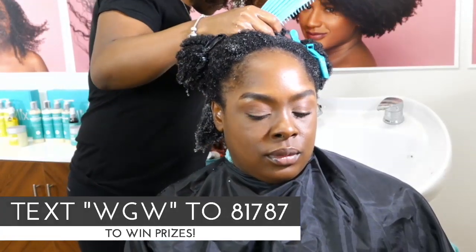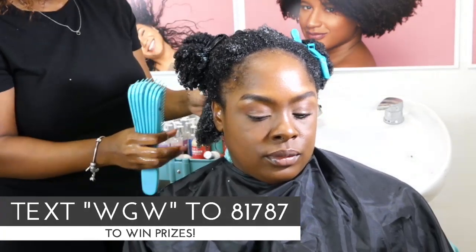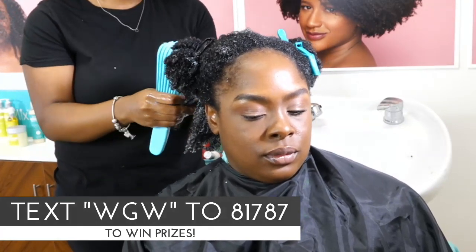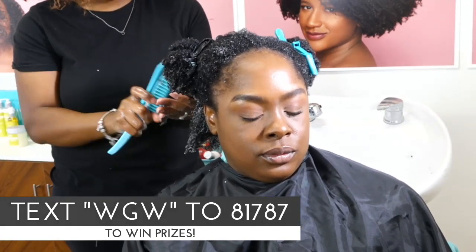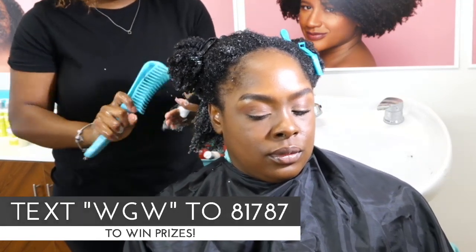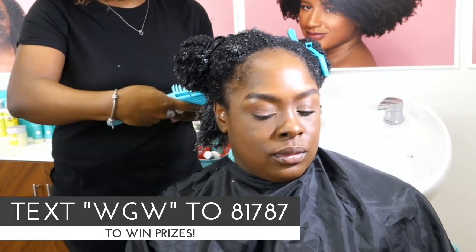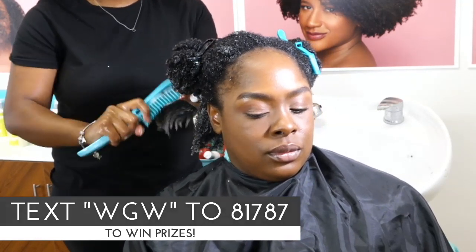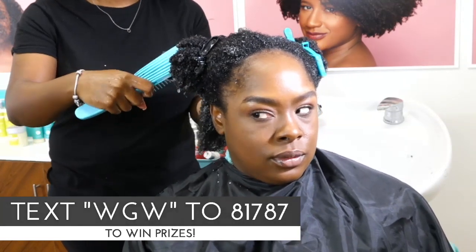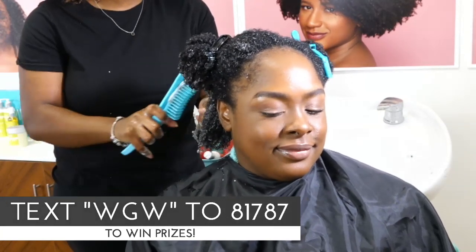A lot of people are not used to doing wash and goes, and they're not used to having really, really moisturized hair. I think Andra put it the best way. A lot of times your hair can be chronically dehydrated, and with the wash and go, we're trying to move you from chronically dehydrated hair to chronically hydrated hair. It took time for your hair to dehydrate. It's going to take time for your hair to rehydrate. So the best wash and goes sometimes are the third, the fourth, the fifth, the sixth wash and go.